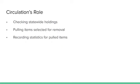Hi, this is Rob again, and I'm here to talk about the role that circulation staff played in the selection process. Although I am a circulation librarian, I had an idea of the workflow that was involved because my job does include responsibilities for collection management in several areas.